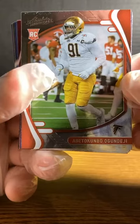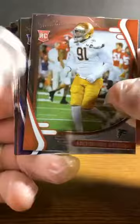Should I try it? Adetokunbo Ogundeji. All right, that'll probably be the last time I try that.